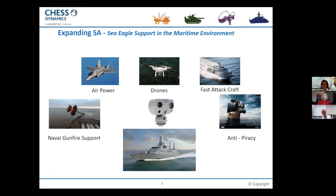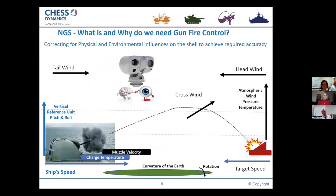Moving across then, on the left-hand side, we've got naval gunfire support. As well as providing surveillance, here at Chess, we also do gunfire control. We work across many calibres of guns, and we support the ships with integration and providing the fire control solution. So moving on, naval gunfire support, what is it and why do we need gunfire control?